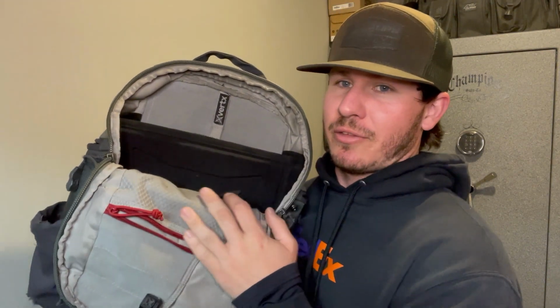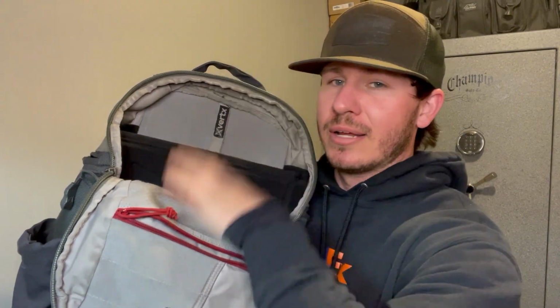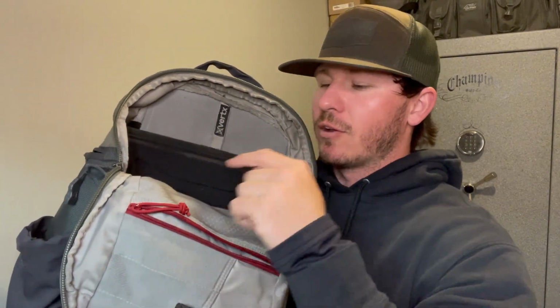This pocket here at the front, this zipper pocket, more snacks. I will just keep granola bars and fruit leathers and meat sticks and stuff galore in here because I get super hungry at work. There's another one of these pockets.